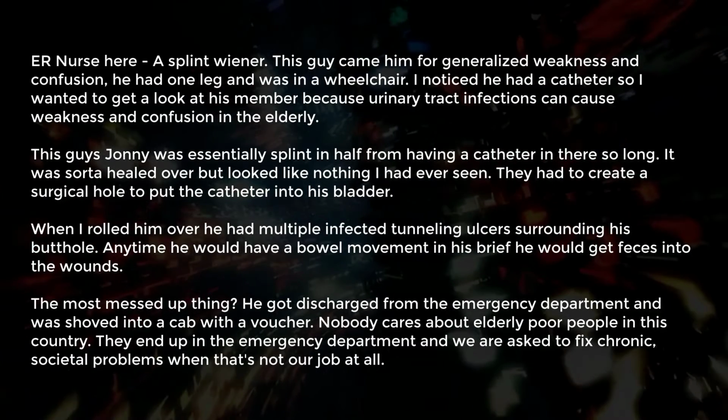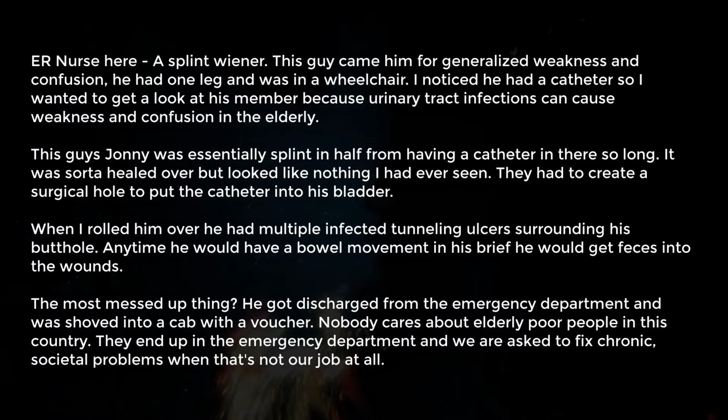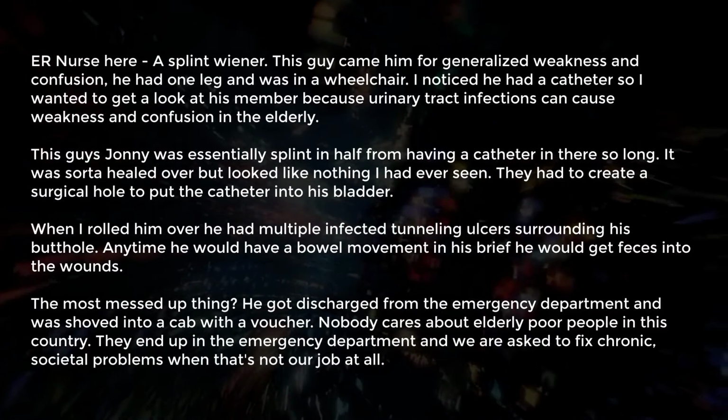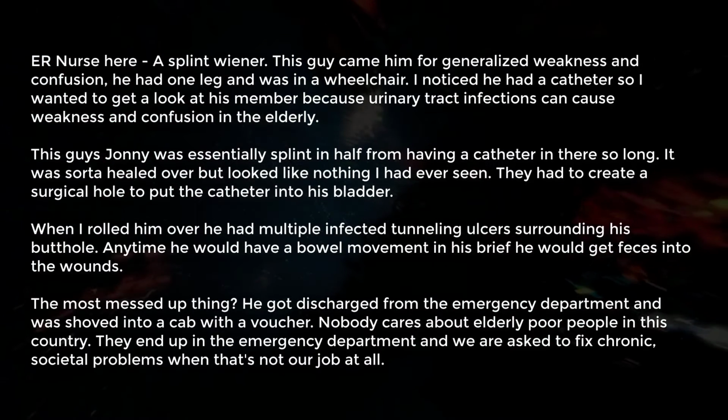The most messed up thing? He got discharged from the emergency department and was shoved into a cab with a voucher. Nobody cares about elderly poor people in this country. They end up in the emergency department and we are asked to fix chronic, societal problems when that's not our job at all.